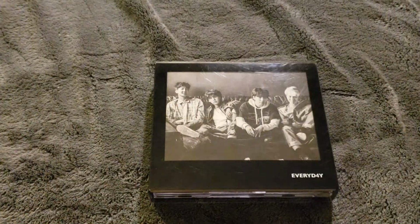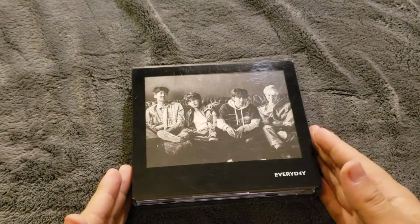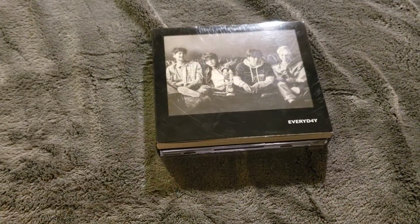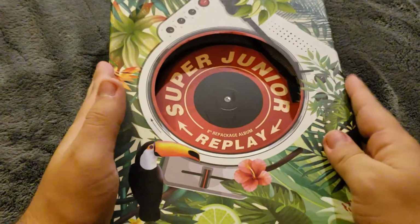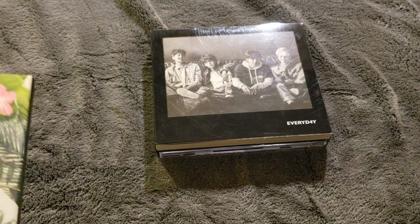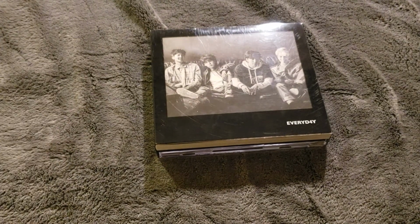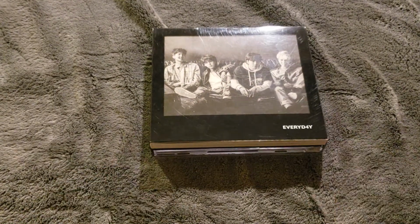For it to protect. And there was a sturdy box too, like it didn't even come off easily, because sometimes box packaging, let's see, I have Super Junior's, it comes off really easily, which can be pretty bad, because then your stuff is gonna fall if you drop the album. But some albums, like their first mini, that packaging was really sturdy.